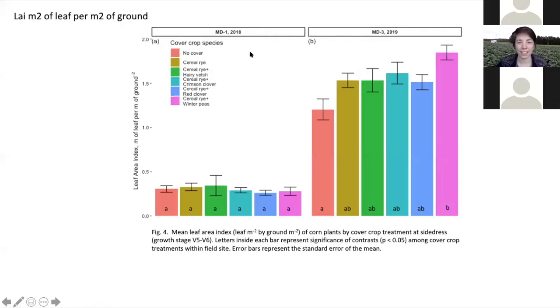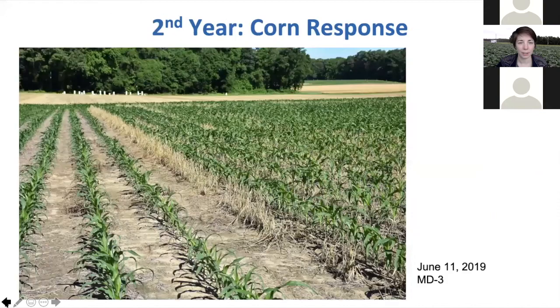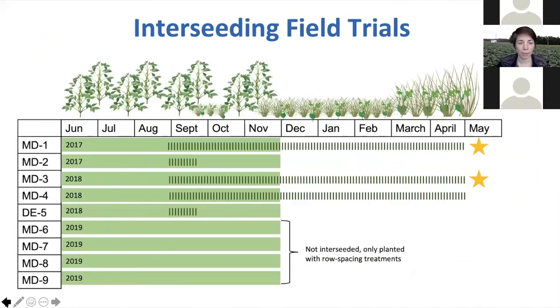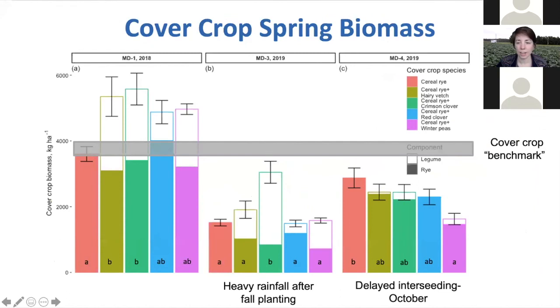So we'll go back here to the, I want to go back to the cover crop data. And here you can see, get rid of that little, oh, I maximized it. And here we go. Cool.